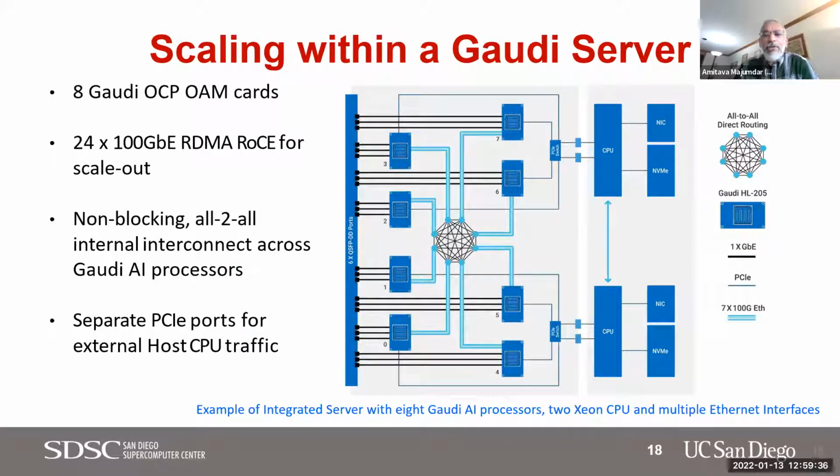So this is how it looks. Here you can see 8 Gaudi processors, 0, 1, 2, 3, 4, 5, 6, 7. Each one of them has a 100 gigabit connection coming out. And see these blue lines, like on number 3, it's going to the right, number 2 going to the right, number 7 going to the left. These blue lines are 7 out of those 10 100 gigabit Ethernet connections that go to the other 7 Gaudi AI processors, right? So there is a non-blocking all-to-all internal interconnect across all Gaudi AI processors. So out of the 10, 7 go to the other 7.